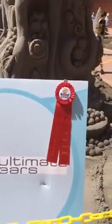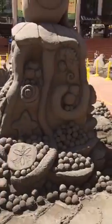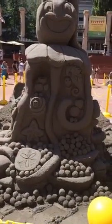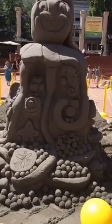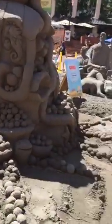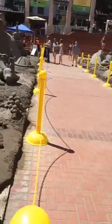All right, this was second place. Oh, cute little octopus. High five, high five, high five. Internet, Periscope high five, how about that? All right, so now we're gonna go to this row.